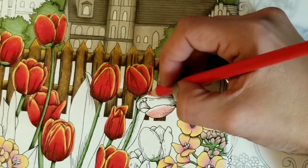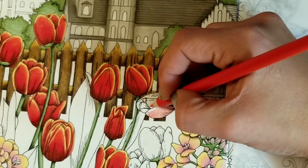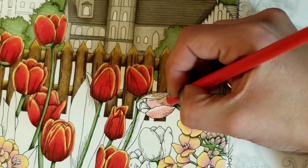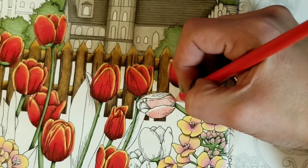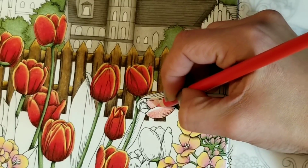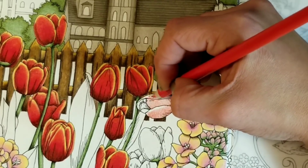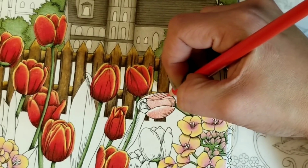It's not going to have, yeah, that's where I'm going to put the shadow for that one. This one isn't even going to have a highlight, this petal, because it's wrapped up in the others. So I'm just going to go ahead and fill that one in. And then I'm going to have a little more highlight up here on the top. There we go.